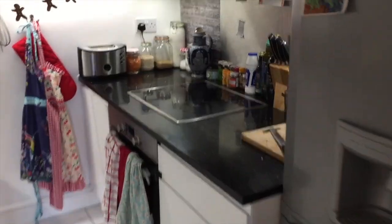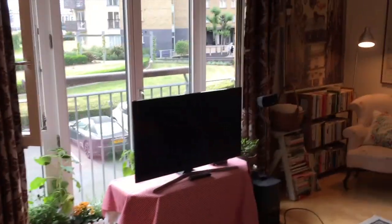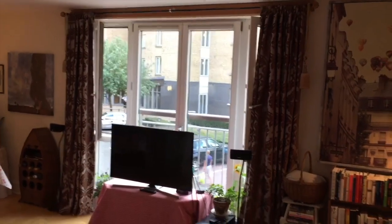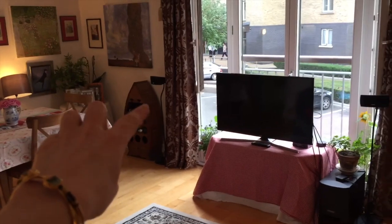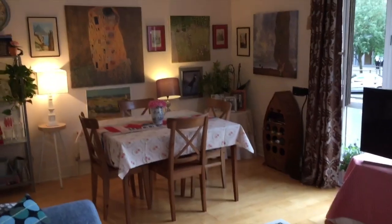Now, I'll take you through bit by bit what I did to transform this room from a pretty anodyne, miserable place to what I now think is a pretty and homely and just unique kind of room. So first of all, we couldn't change the curtains, so unfortunately we had to work around that, and we couldn't get rid of things like that ugly kind of boat-shaped wine holder, because all the furniture is not ours and it's just rented.